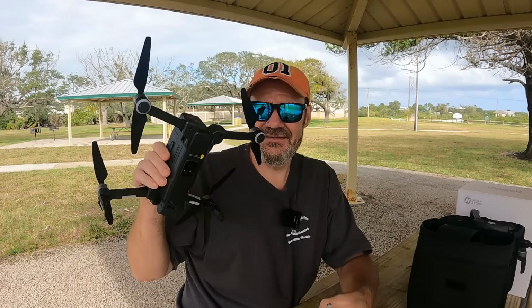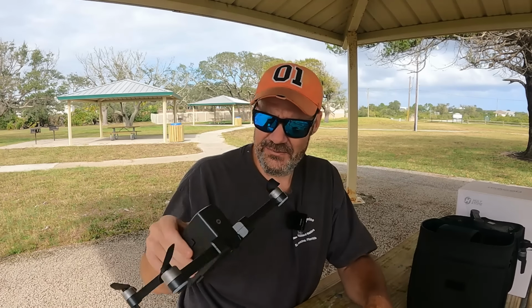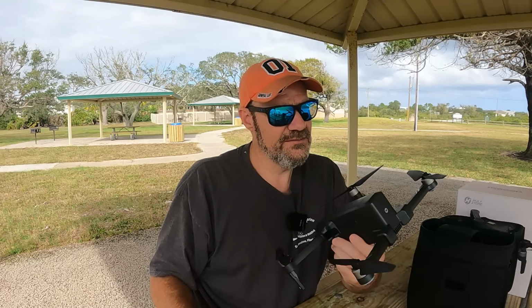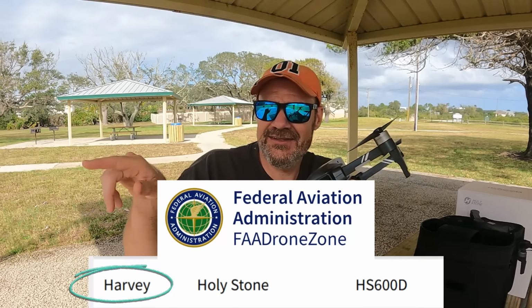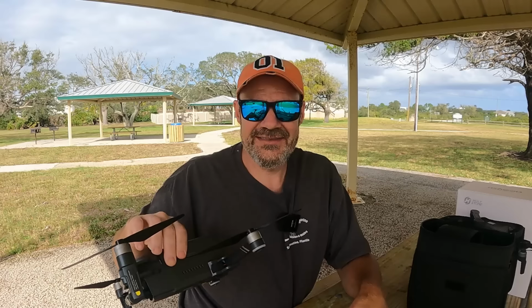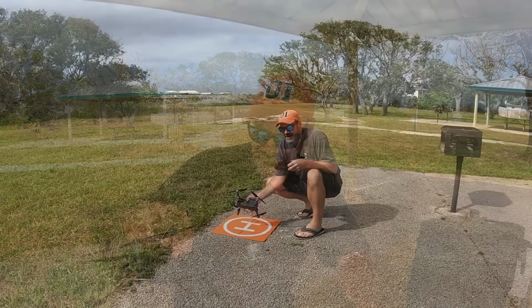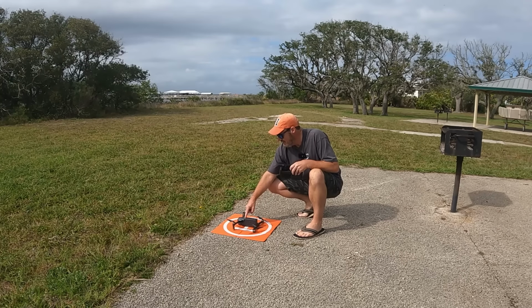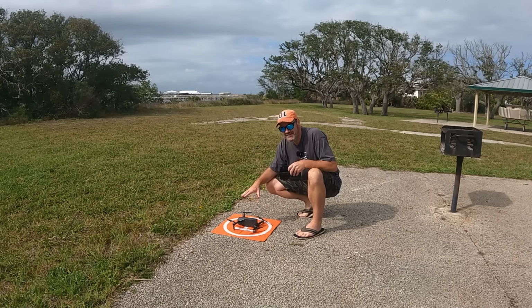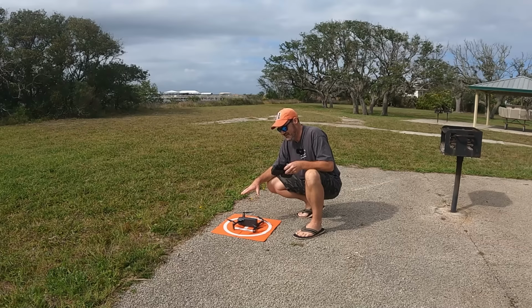So let me get this drone, which we've named, what did we name you? I forget what we named you. Well, we've named this drone Harvey for FAA purposes, so let me get Harvey out on the landing pad and get him turned on, and then we'll get the controller on and we'll go from there. All right guys, well I got Harvey sitting on the pad here. I'm going to turn him on by pressing this button just one time, and it's going to light up all those lights. Then he's going to do his little dance and song.